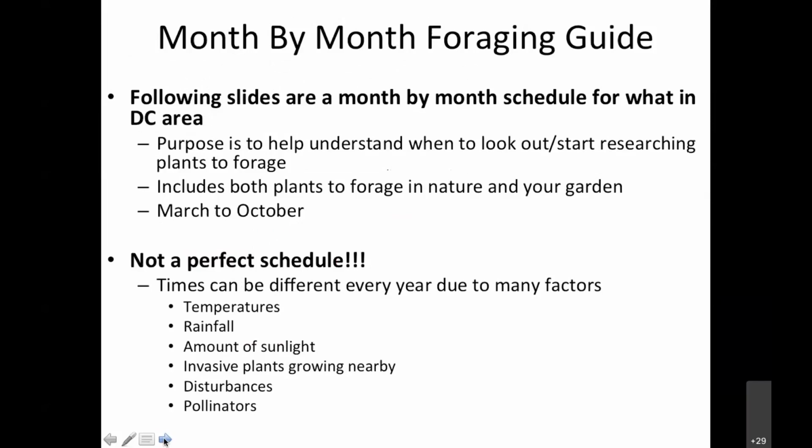This is a new presentation, and it's a work in progress. The goal was to talk about easy things to forage, a handful of things each month. We're not going to go too in depth on each of these plants. I'll probably just give a couple of tips about each one. The main thing is understanding what to forage each month, and then you can do your own research and dive a little deeper. But these are my best guess.